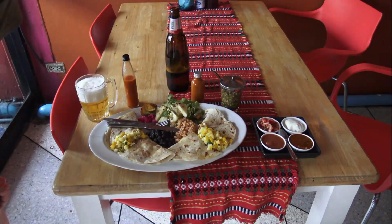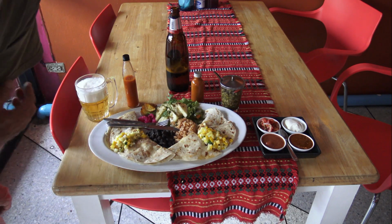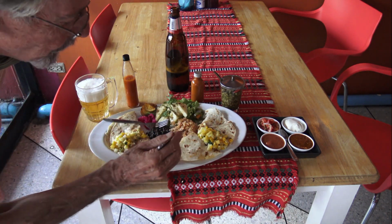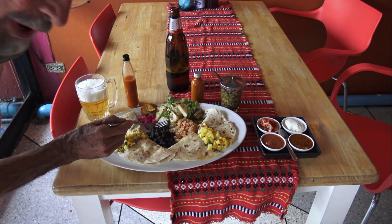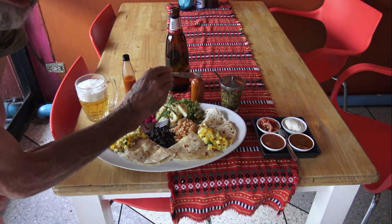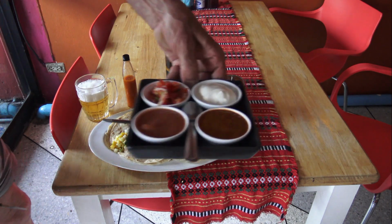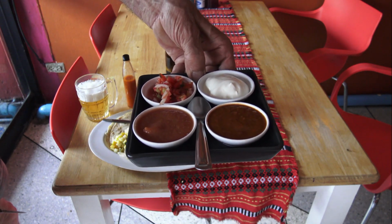Okay, these are mango quesadillas. A little bit Thailand, a little bit Mexican. Mangoes, rice, beans, papayas, potatoes, pickled onions, black beans. This is a good spicy sauce. Jalapenos. And two sauces, pico de gallo and sour cream.